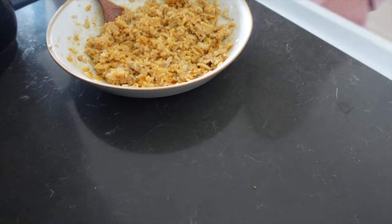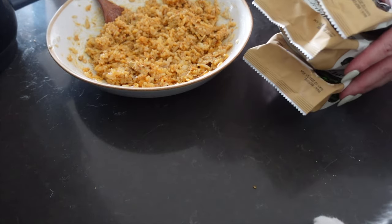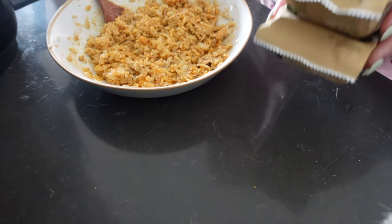And I like to eat this with some seaweed. I have three of these because I go through a lot of them. I don't know how people use just one pack of seaweed and they're done. I need like three.